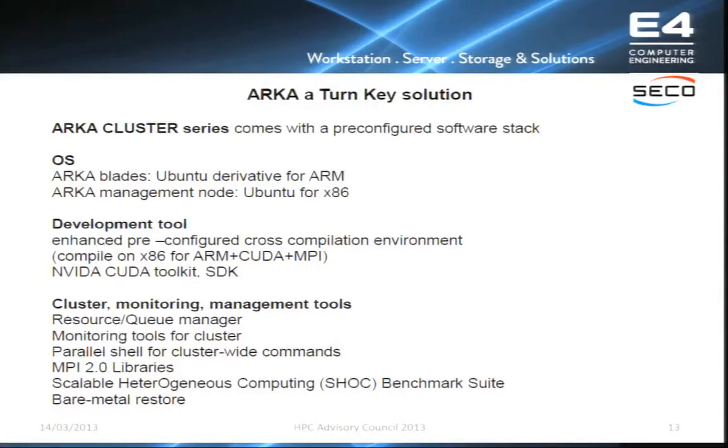And for this reason, we have thought, why don't we support and provide all the layers to the customer in order to be ready to run their applications. So the system comes directly with Ubuntu installed. Ubuntu is the only stable ARM version of Linux. There is also Fedora, of course, but it is not as stable as Ubuntu at the moment, from our experience. And we had, let's say, a problem of drivers. At the moment, NVIDIA is supporting us only with drivers for Ubuntu.